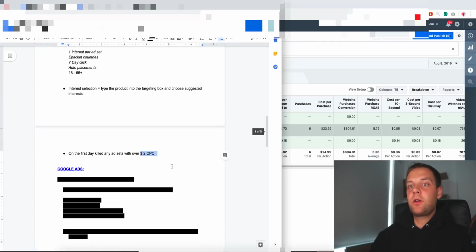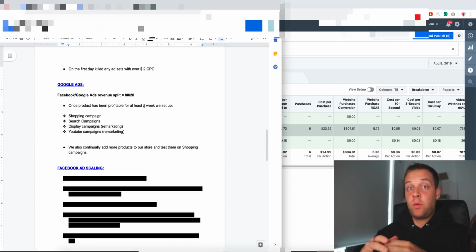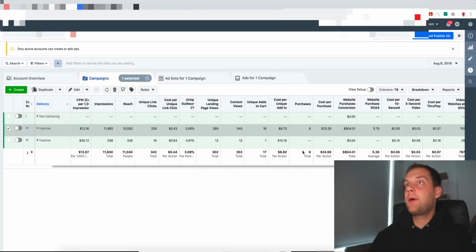But anyway, let's go down to Google Ads now, right? So we use both Facebook ads and Google Ads, and our revenue split between the two is Facebook takes 80% of revenue, whereas Google Ads takes 20% of revenue. So after a week of running our product on Facebook ads, I think it might be 1 to 2 weeks, I decided to set up Google Ads. I should have set it up sooner, but I just didn't have time at the time.